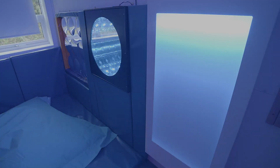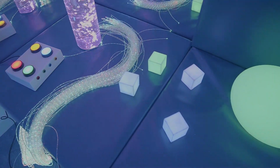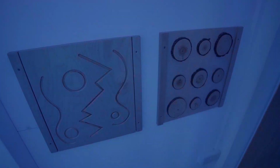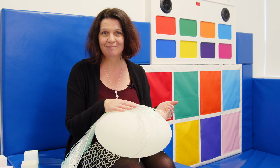Honestly, this library could be used by any age, whether it's an older adult with dementia or a young autistic child. What would be a really good idea would be to show them this little clip before they come so they know what to expect, because that can be more relaxing for them. We hope you really enjoy this sensory room and that we get loads of use from it.